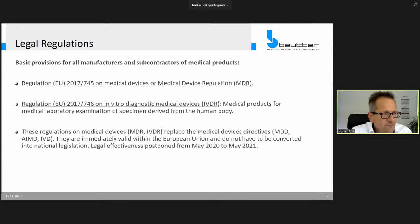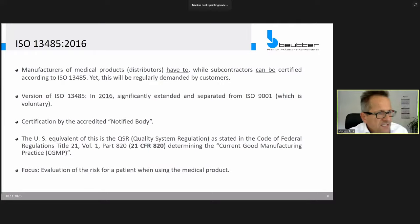In addition, there is ISO 13485 in the 2016 edition, where there was a big change in the requirements compared to former editions. The view on risks came into a much higher focus than before, and it more or less separated from the original ISO 9001. The focus went much more in the direction of the US equivalent standard, 21 CFR 820, the current good manufacturing practice, which has a much more intensive look at risk management. So this is what came up with 13485.